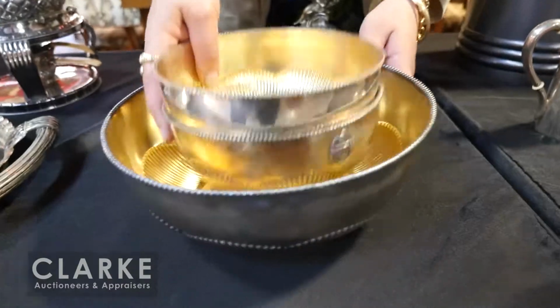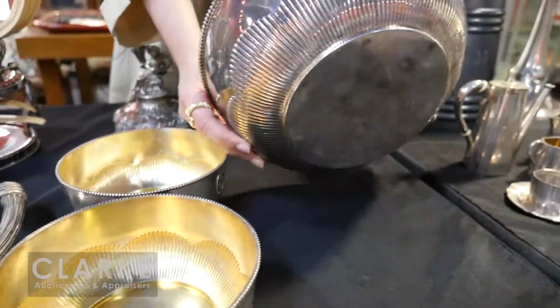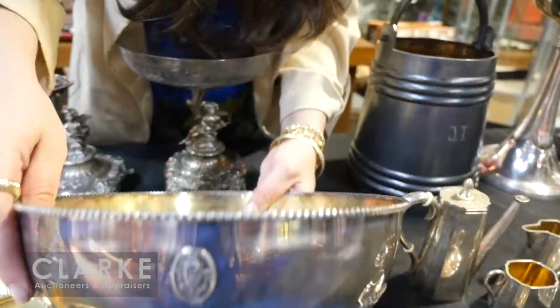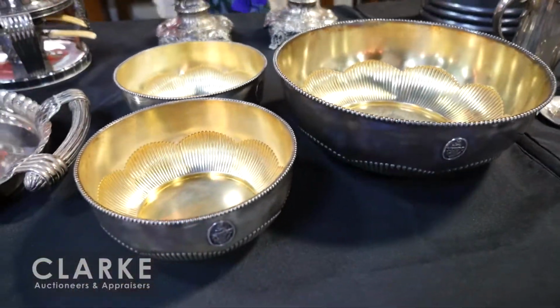And here is just a three-piece bowl set. Beautiful design, again Austrian silver. Wonderful little crest here. Gold wash to the interior, all stamped with maker's marks, etc.